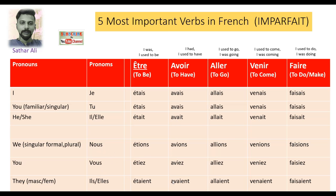Here it is not the spelling you might expect, the sound is only ai. These endings all have the same pronunciation. You don't need to be bothered about this part, it is just only ai. Now again we have a vowel here, so we are removing e. Now it is j'allais, tu allais, il allait, elle allait, nous allions, vous alliez, ils allaient, elles allaient. Again see, était, avait, allait.